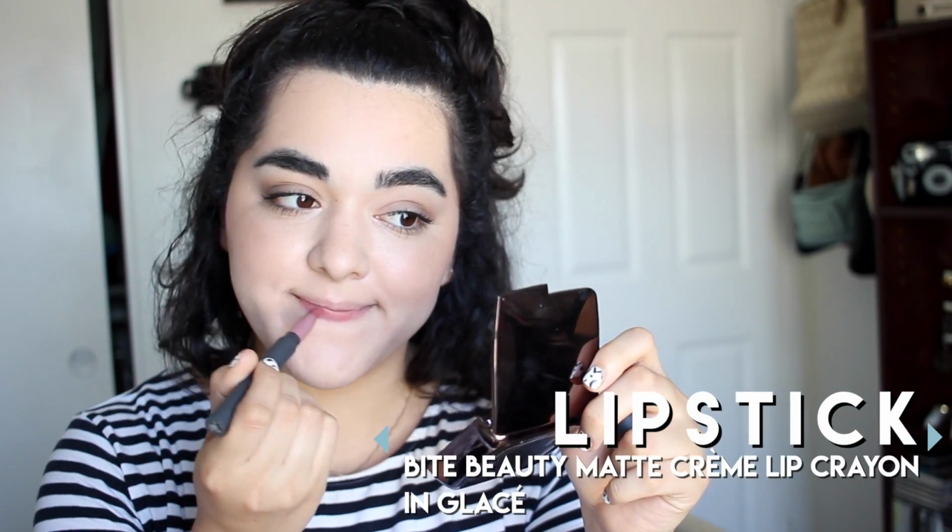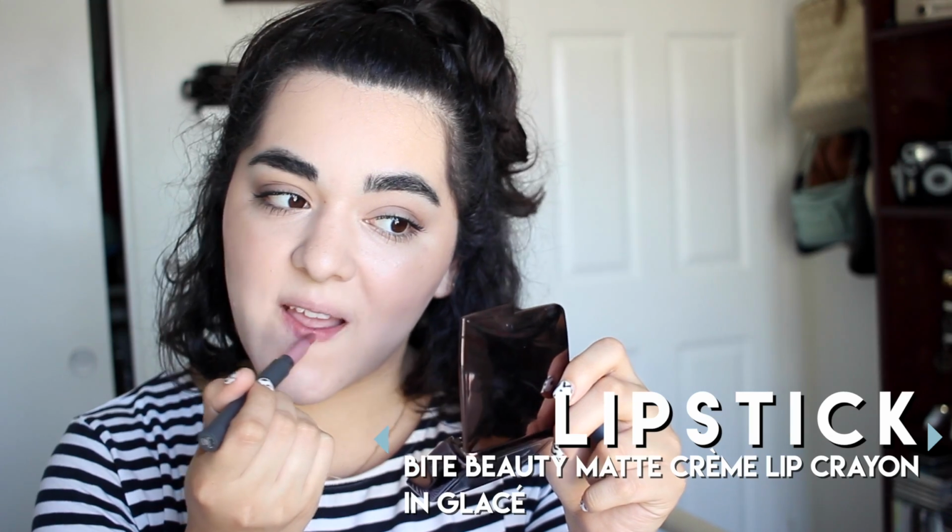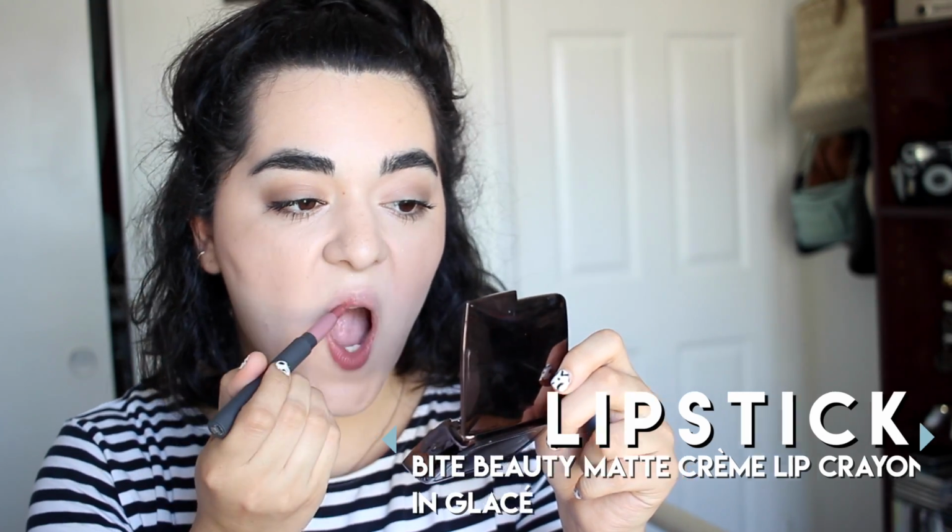Surprisingly, the lip category wasn't all that tough for me. I know, that's very hard to believe because I love lipsticks. It's the thing that I have the most. But my favorite lipstick definitely is this one by Bite Beauty. This is the Bite Beauty Matte Creme Lip Crayon, I believe?